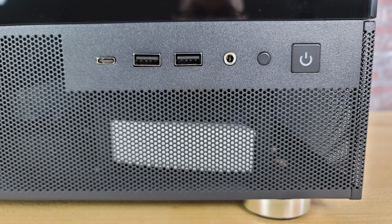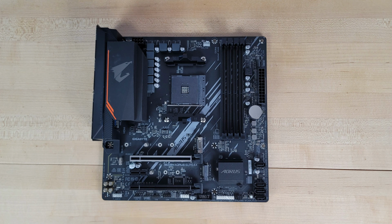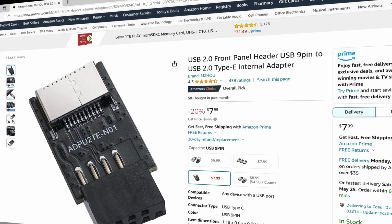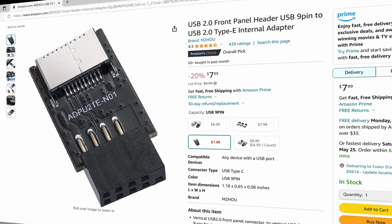This case does also come with a USB-C port on the front panel and a USB-C connector. Unfortunately, the motherboard we chose doesn't have a USB-C header on it, so we will not be able to use this port. You could get a USB 2 to USB-C adapter to make this port work, but you will be limited to USB 2 speeds.